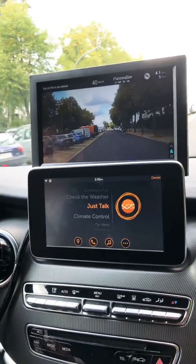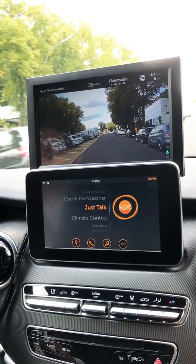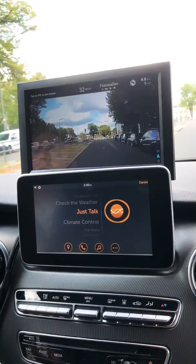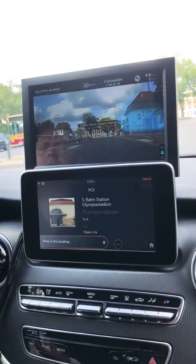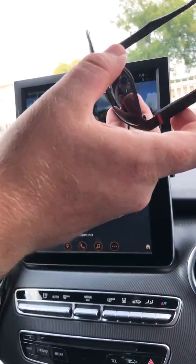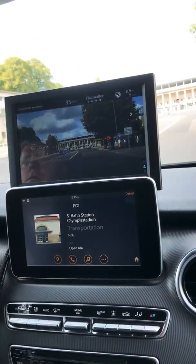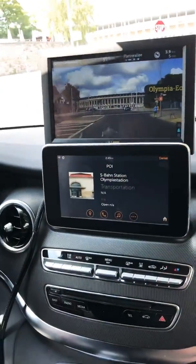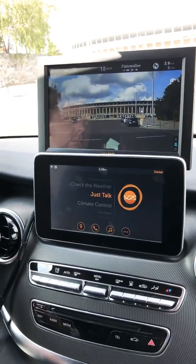Okay, let's do primo POIs. What is this building? That is the S-Bahn Station Olympiastadion. It was opened in 1998 to reduce traffic around the Olympic Stadium during events. With the lines U2 and S9, it takes only 26 minutes to famous Alexanderplatz.